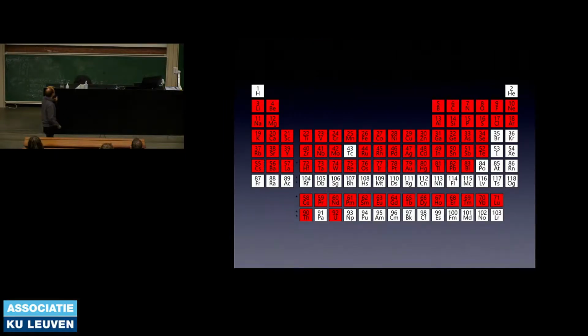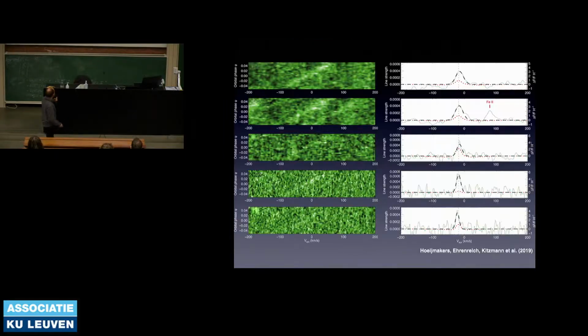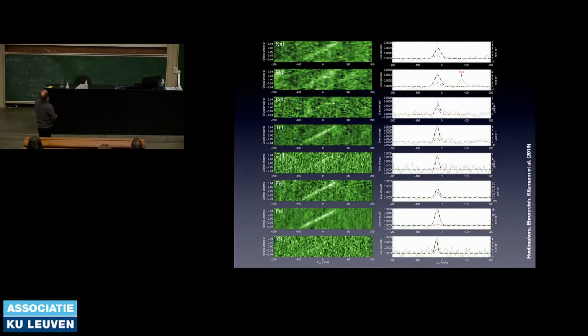So we tested out all those different species here, and what we found in the end, in those two combined transits, on the next slide, we have sodium in atomic form, we have magnesium, we have scandium 2, titanium 2, this is the one we already had from last time, we had chromium 2, we have yttrium 2, and we have iron 1 and iron 2, also from the previous detection already.